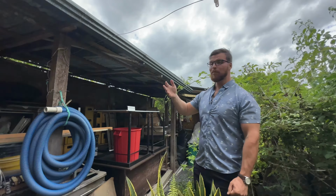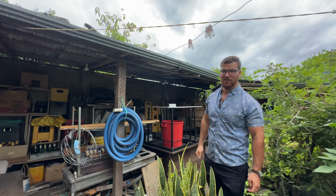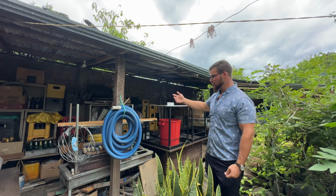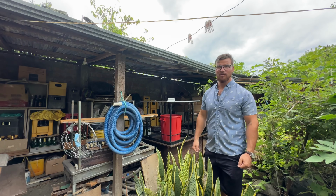And then right here on my right, you can see the bodega area or the storage. This is a bit of a mess right now, but as you can see, they host a lot of parties here. You see all the empty beer bottles, and it's just nice to have, you know, some storage for extra tables, for all of the things that are required for hosting events. So that's a huge plus of this property as well.